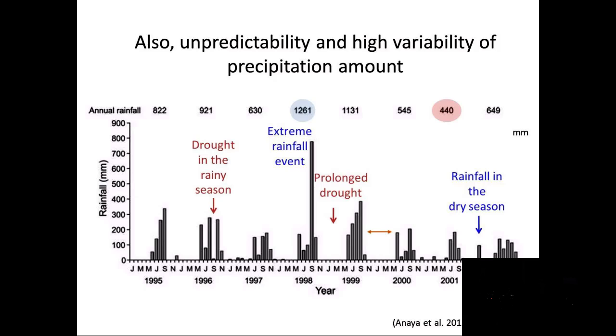But also, these forests experience high unpredictability and variability of precipitation amount. In this short period, see how variable it can be. From years in which you will receive 440 millimeters, like in the desert, to years in which it is over three times more, 1,200. We can have a wet year, like the second one there, in 1996, with a drought in the rainy season, and then an extreme rainfall event in one single month in which we can receive as much rain as in the whole year.